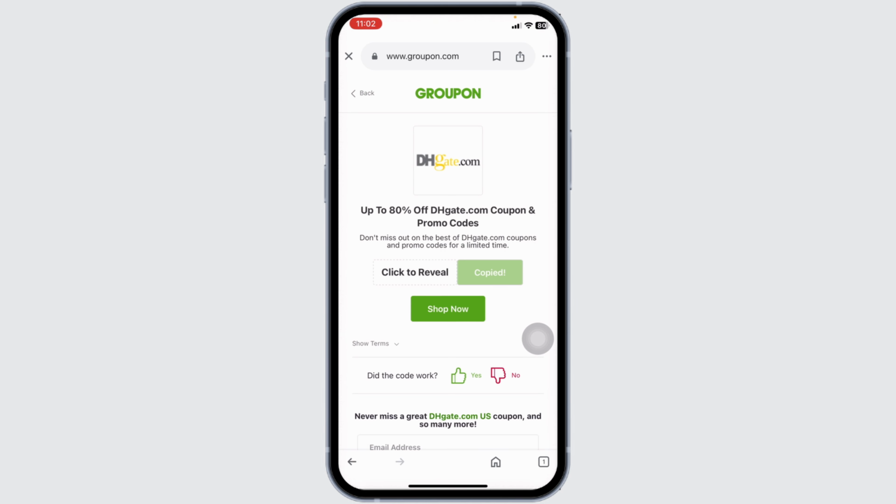With that, you'll get the code for it. Once you get the code, you can copy the code and head towards the website of DHgate and log into your account, make your purchase and check out. In the checkout page, you'll see the option of promo codes. Over there, paste the code and confirm your purchase. The offer will be applied to your purchase and you'll get a certain amount as a discount.